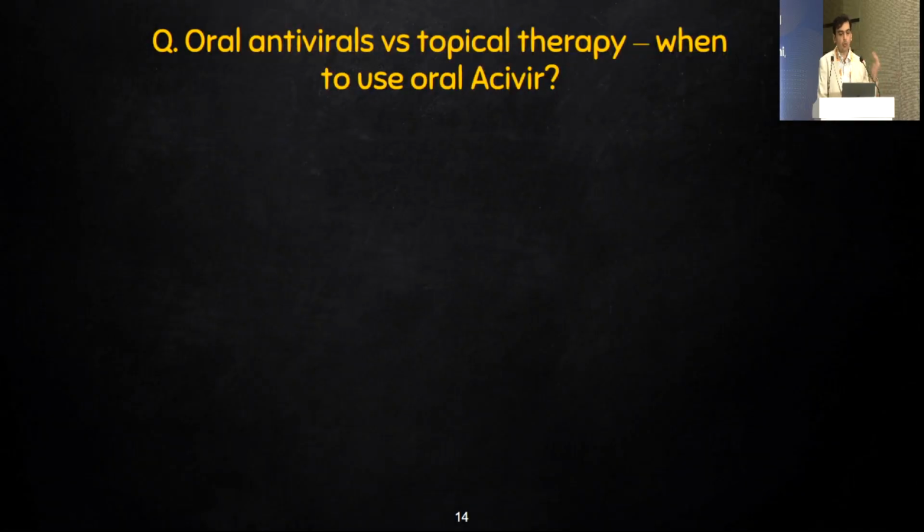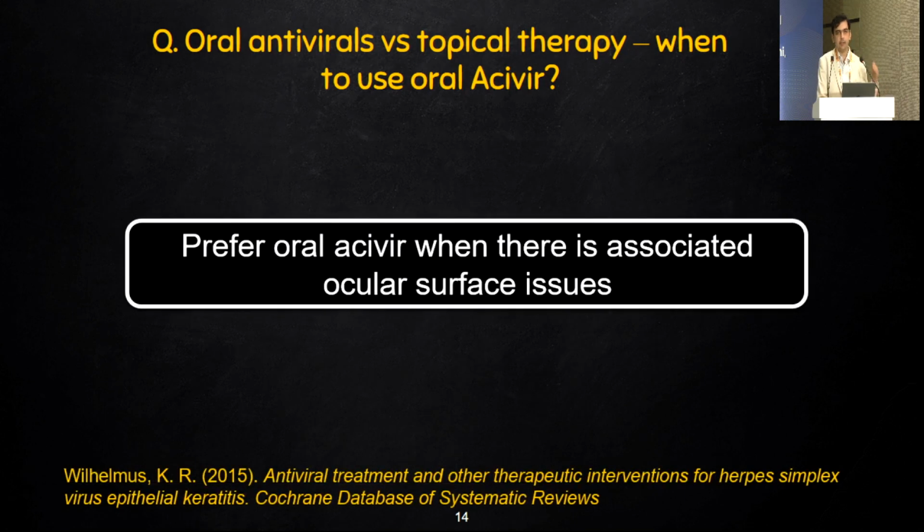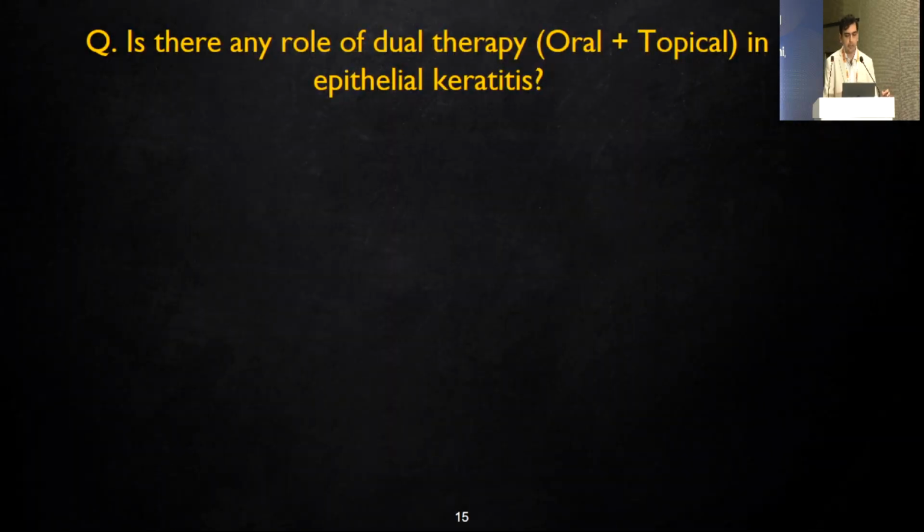Second, oral versus topical therapy in patients of epithelial keratitis. As I said, prefer oral acyclovir when there is an associated ocular surface issue, dry eyes or neurotrophic component, or it's a graft case. Then you prefer oral antivirals over topical for epithelial keratitis.